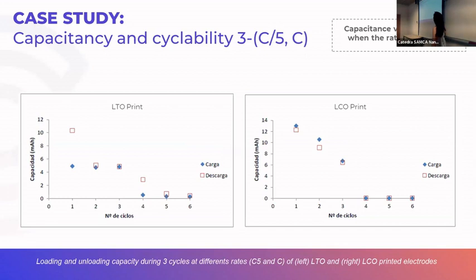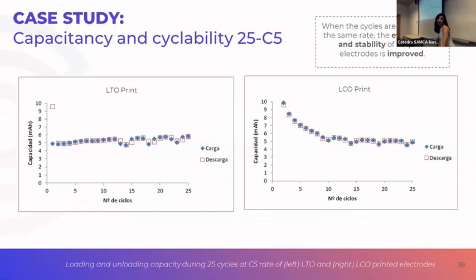The same study during 3 cycles, and we changed the rate. First C5 and C. And we can see that capacitance values decrease when the rate is increased. This is the C5 region, and this is the C region. And we increase the cycles at rate C5, and we can see that when the cycles are increased at the same rate, the effectiveness and the stability of 3D printing electrodes is improved.